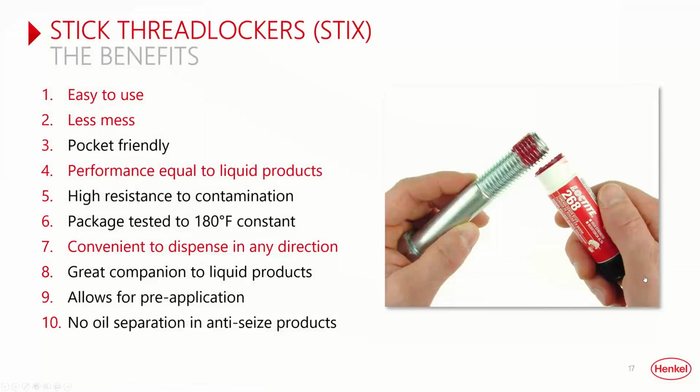So we also have our sticks, the stick thread lockers. We'll just touch on this. The benefit is it's easy to use, right? You just apply it. Comes in like a chapstick tube that you just turn as you need more material. I assure you it is not chapstick. Do not use it on lips.